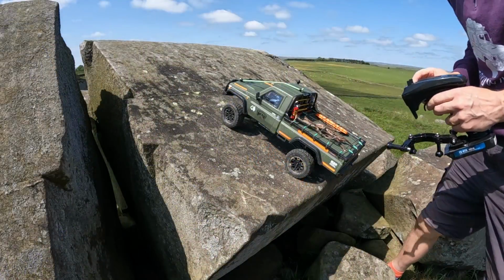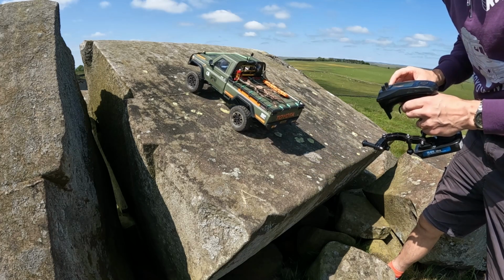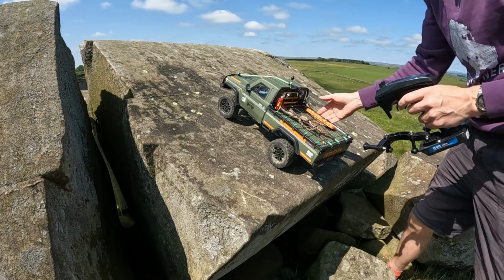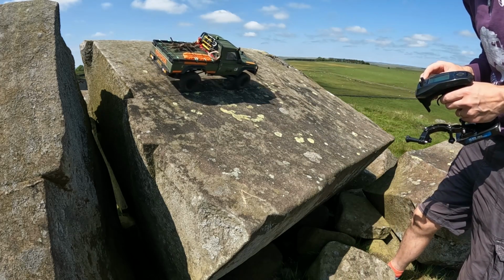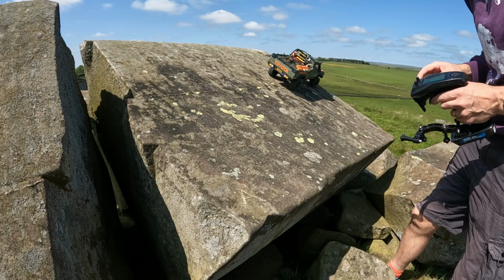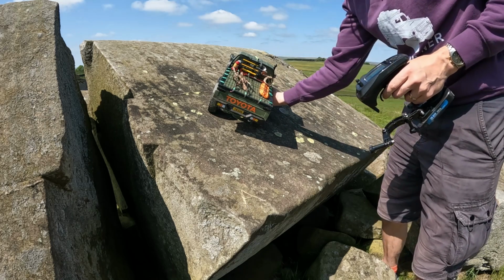Right, rock A with the Carismas. As you'd expect, straightforward. A nice traverse, a side hill, probably slightly better because they're lower profile.